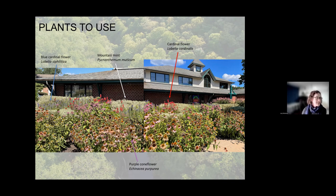So plants that will seed around, like echinacea or coneflower, plants that will form big colonies. Just like you plant a mass and they'll just keep growing, like that white cloud in the background, that's mountain mint. And some other fun ones like blue cardinal flower and cardinal flower that readily seed. So they'll shoot their seeds and then you'll have more little baby plants.